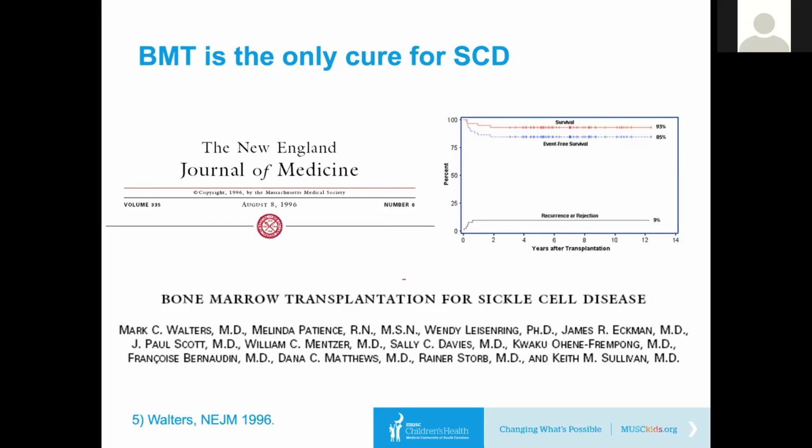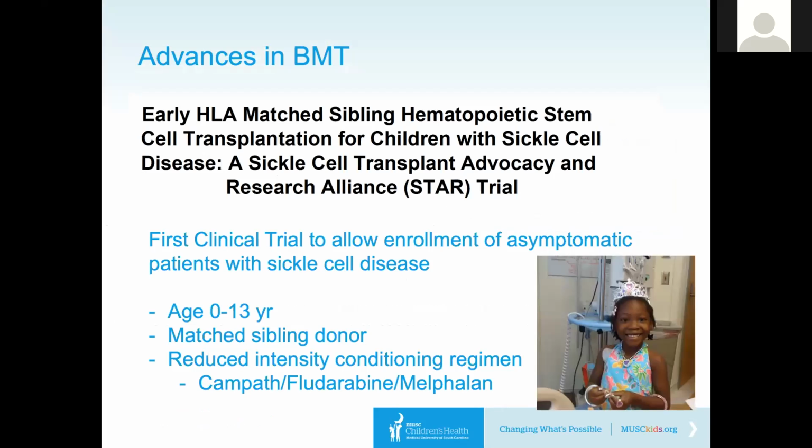So right now, bone marrow transplant is the only cure for sickle cell disease. We think that gene therapy may potentially be curative, but it is not a therapy that has been studied for a long time. So what are the advances that we're making in BMT?